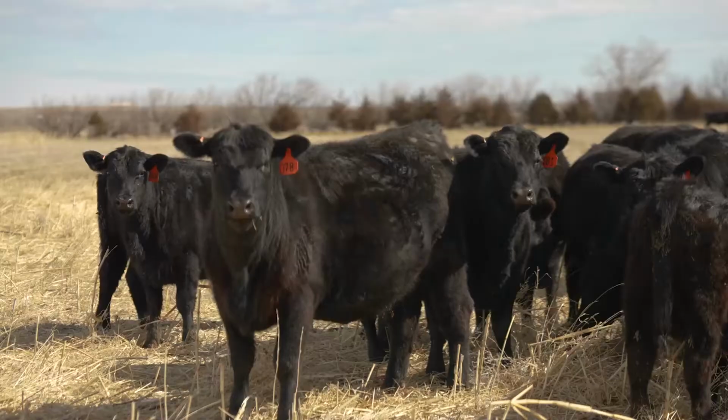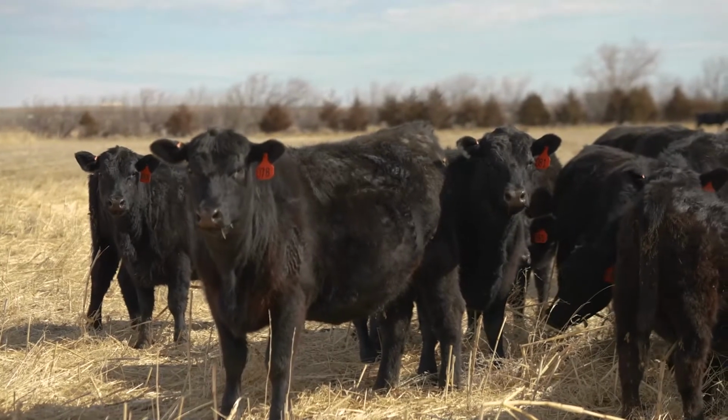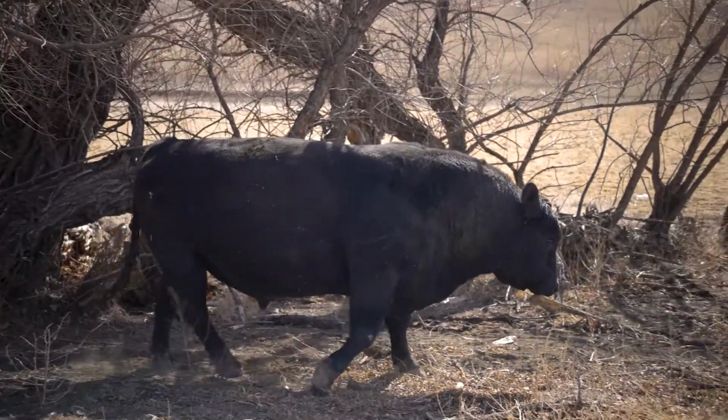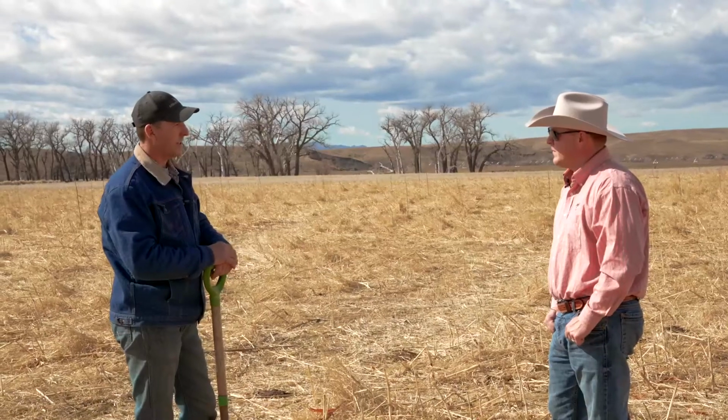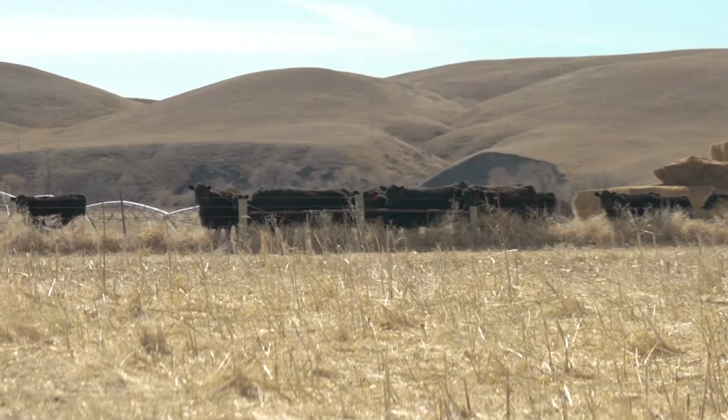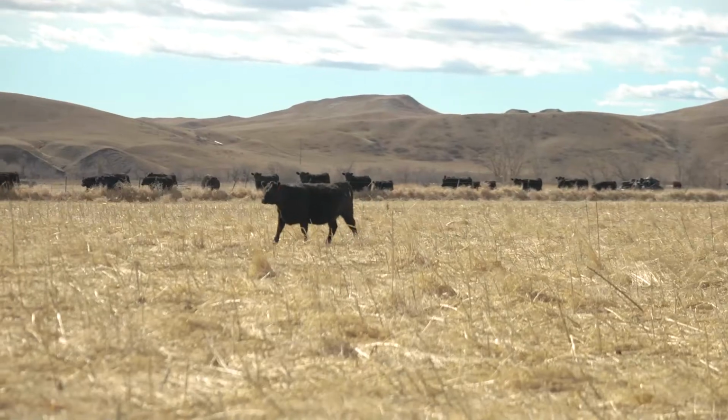They look like they're doing pretty good. Right, so these cows haven't had any supplement? They haven't had hay since they were baby calves in 2020. Wow. Beside their mom, and that was only for a short while, so they don't even know. They just graze.